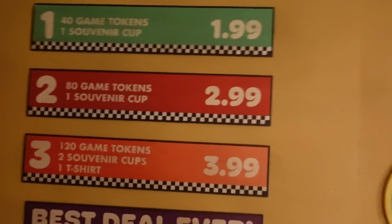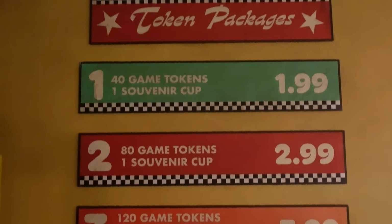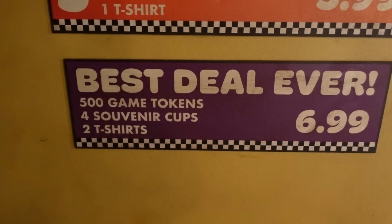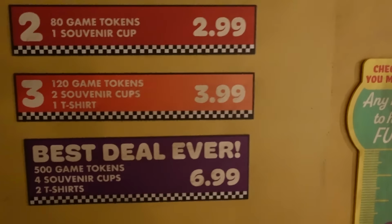We've got just casual things over there, so we can come in here. Let's have a look at the deals of the day, baby. Token packages. Obviously, you want to come in here and spend all your money on the Fazbear memorabilia. Best deal ever? Wow! 500 game tokens and your child goes missing for 6 nights. Oh, I see what you've done there, Freddy. Nasty. Oh, this place is looking good.